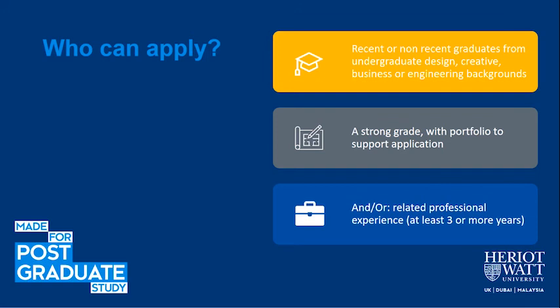So, for example, we currently have a chef, and the chef that sits in my class has come to do design management because she doesn't just want to make the end product, i.e. the meal. She wants to actually think about what the customer wants. What does my customer want to do within the restaurant and in the environment? So she's looking beyond just the food.